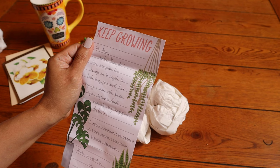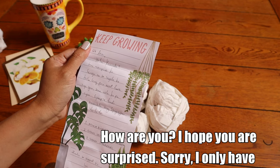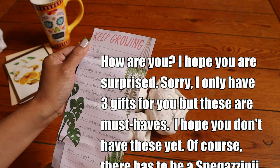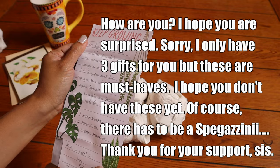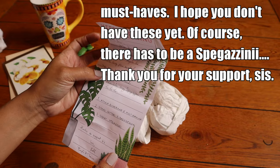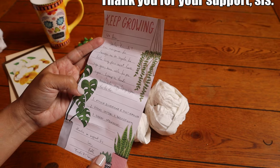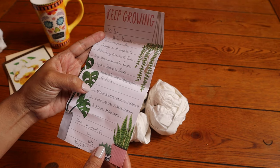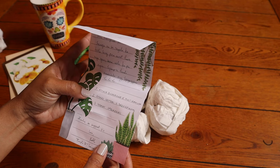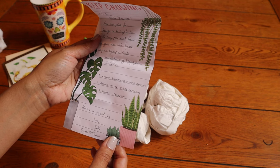So she said, "Sis Ana, haha, kamusta? Sana ma-surprise ka. Sensya na sa regalo ko, tatlo lang pero must have mga yan. Sana wala ka pa niyan. Syempre, hindi mawawala ang spaghetti." Oh, she loves her spaghetti, guys. She has at least, I think, over two dozen spaghettinis in her collection. So she included an Avonia and two Gymnocalyciums. Of course, a spaghettini. Thanks for the support, sis. Love, Kath of Purple and Thorns.